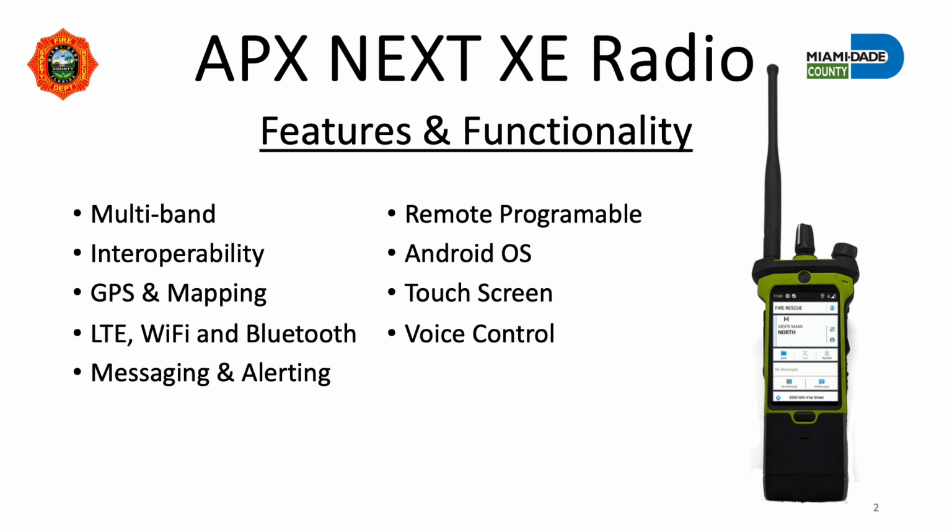In addition, the radio has full multiband capabilities. These provide for interoperability with federal, state, and local agencies. The APX Next, like a smartphone, has LTE, Wi-Fi, and Bluetooth. These wireless technologies will allow for enhanced voice and data communications in addition to hands-free solutions.